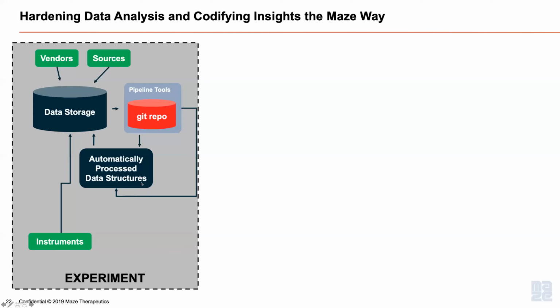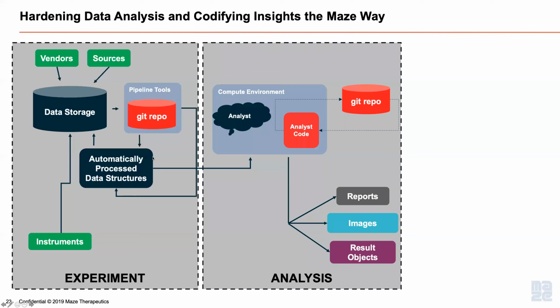Now, at some point, you get to these automatically processed data structures, and you've really kind of hit the wall, and you can't automatically improve them in a way that will provide more insight to a human. So then we transition into the analysis phase. And the way this works is an analyst, so that would be me or one of my colleagues, would sit at a computer. They would import those processed data structures in a very controlled way, where we keep track of everything that is coming in to the analyst computer implicitly.